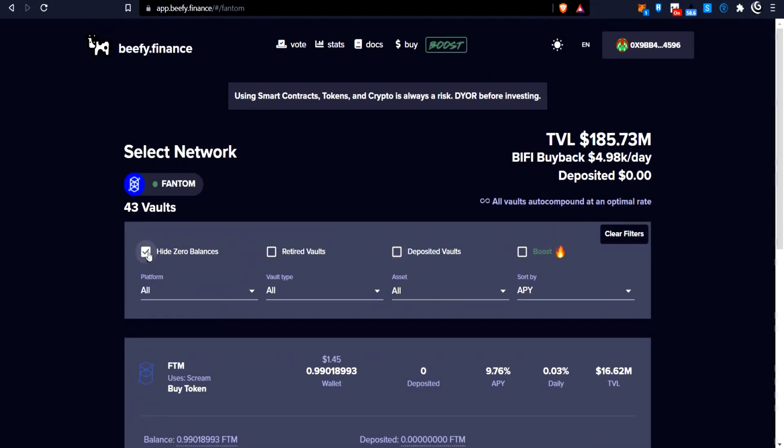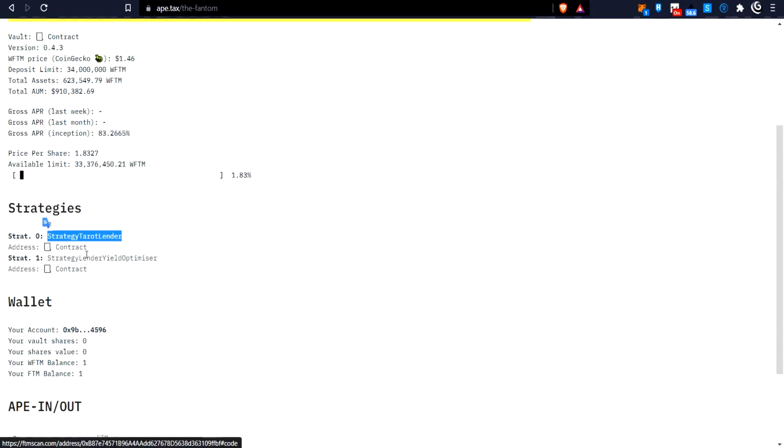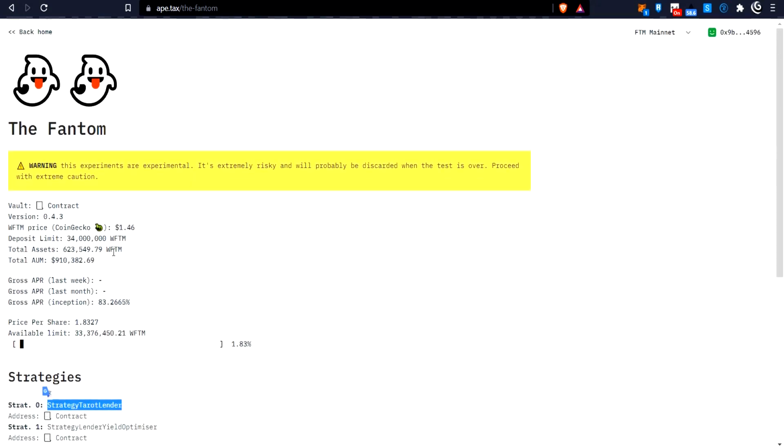Like if you take a look, if I unhide here, you can see they've closed this Tomb Finance because Tomb Finance had an exploit. So they are managing that risk. They're not going to allow people to add funds to this protocol until it is fixed. So there is a little bit of management, but this is actual yield management, which I really like and I think is fantastic. So that pretty much covers the major difference.